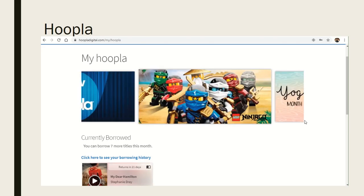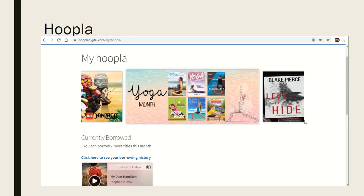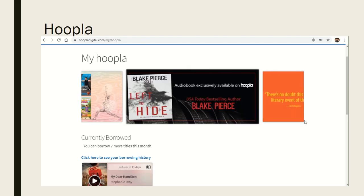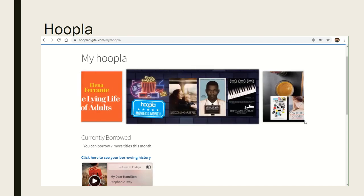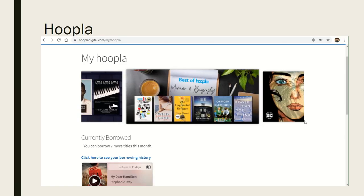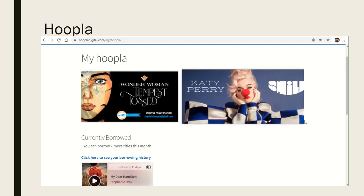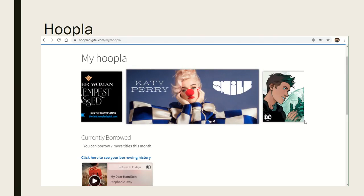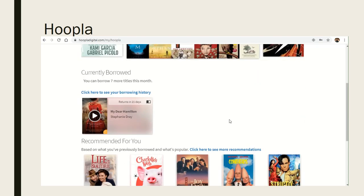However, you're only allowed 10 borrows per month, and that number is not going to go up if you return an item, and the borrows don't roll over. So right now you see I have 7 more titles that I can borrow this month for September. Now once October hits, I'm not going to have 17 borrows, I'm only going to have 10. So it's something to keep in mind. Borrow wisely.